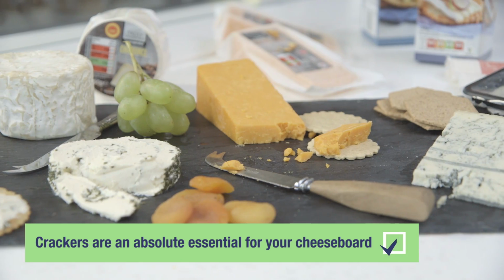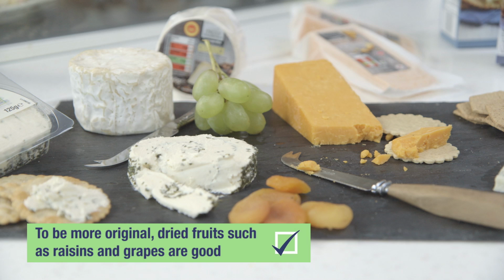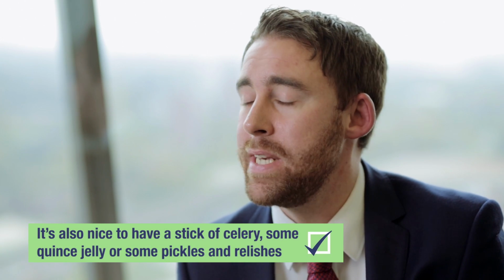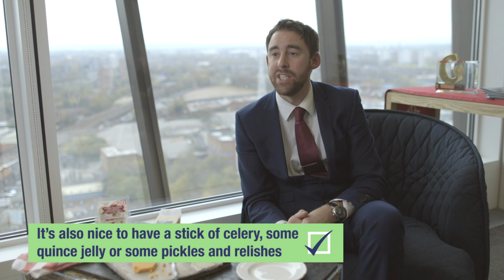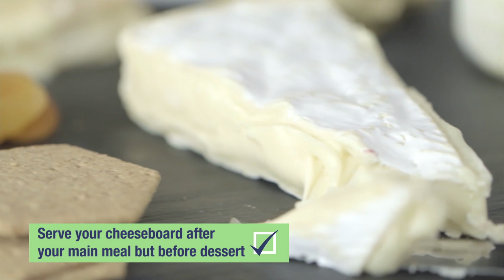As a rule, crackers are an absolute essential as an accompaniment for a cheese board. But to be more original, I enjoy dried fruits, such as raisins and grapes, and it's also nice to have maybe a stick of celery, some quince jelly, or some pickles and relishes. In terms of when the cheese board should be served, it should be after your main meal, but before the sweet dessert ideally.